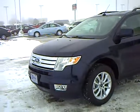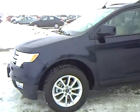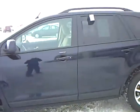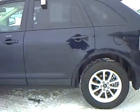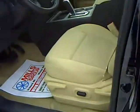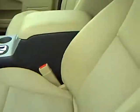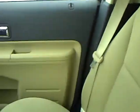This is a 2009 Ford Edge SEL, stock number 3U100007. It's a beautiful dark ink blue color. Check out the inside. It has a nice keypad entry system on it. Got the camel cloth interior, power windows, power locks. Very nice. Clean, well-equipped vehicle.